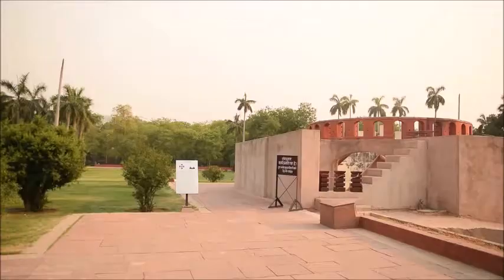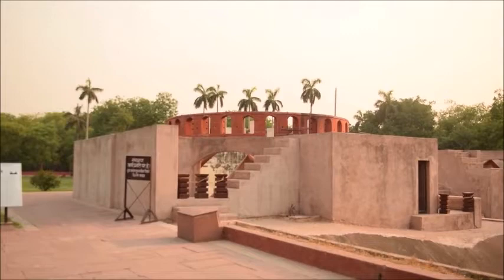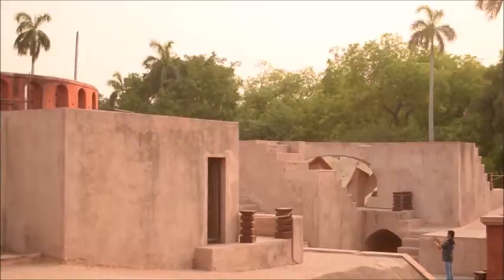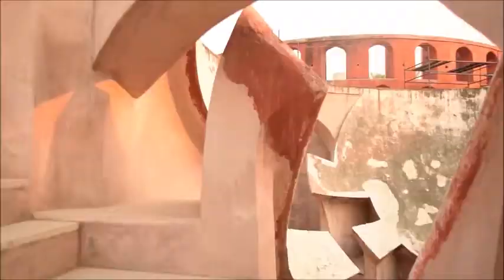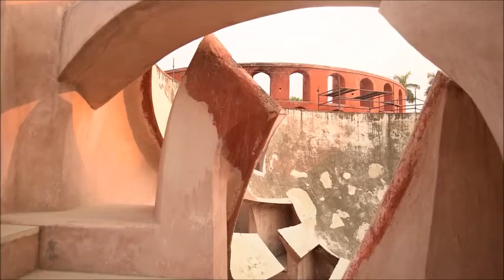Jayaprakash Yantra. Jayaprakash Yantra is one of the Maharaja's most accurate and interesting yantras among all of the other yantras. Its main function is to locate the position of the sun, stars, and planets. It can also be used to determine the local solar time during the day.